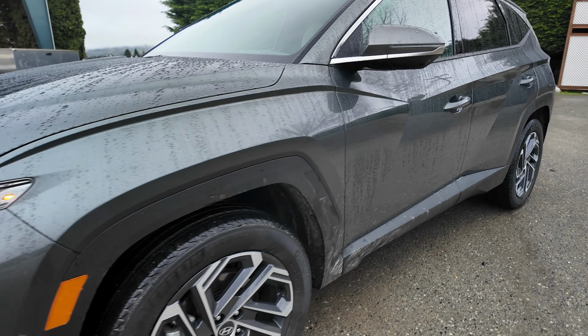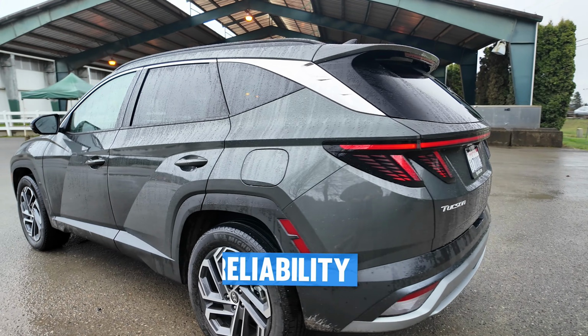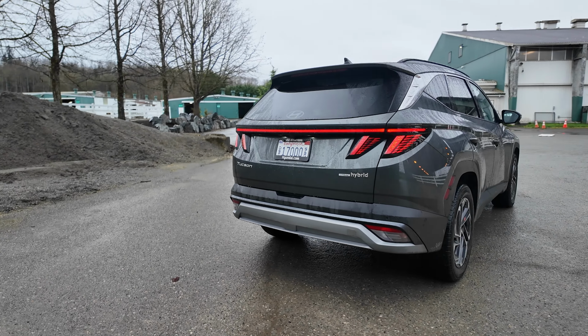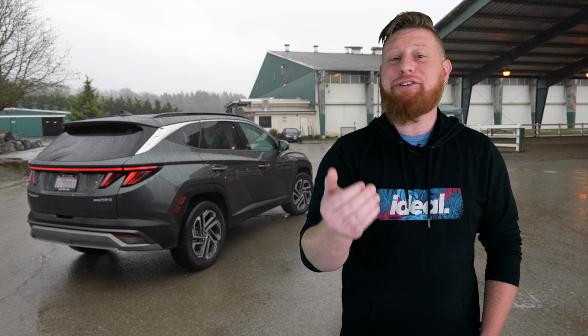All things considered, the Tucson feels like it's bringing more bang for your buck, offering style, tech, and practicality without pushing the budget too far. One of the big draws here has always been Hyundai's warranty coverage, and the Tucson continues the tradition. You've got 5 years bumper to bumper and 10 years covering the powertrain. In real-world terms, this means less stress about unexpected repair bills down the road.